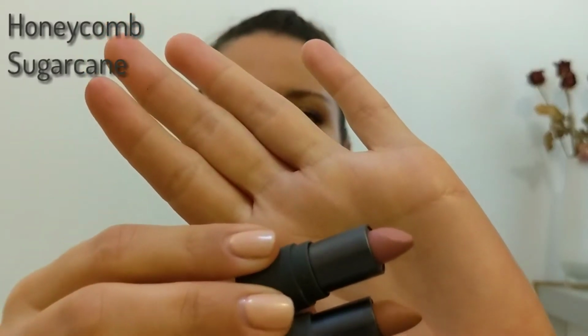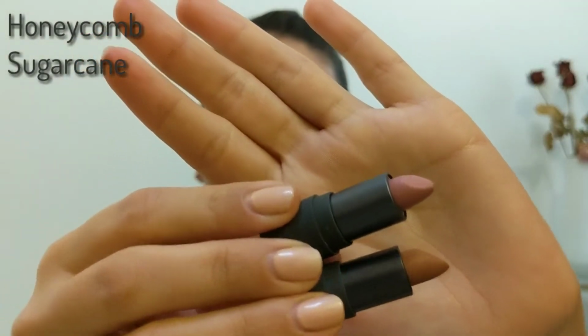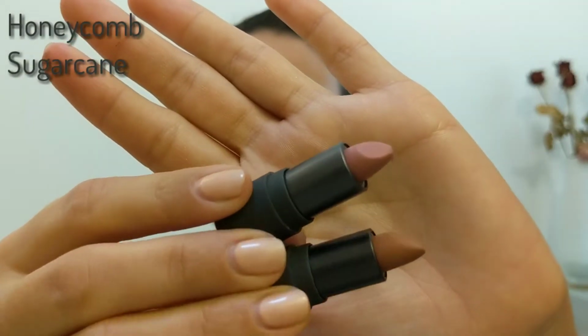The flops for me in this little kit were the 2 lighter shades, simply because they just don't really stand out on me. I think these would look way better on lighter skin tones. So these I am going to pass on to probably my mom or my sister.